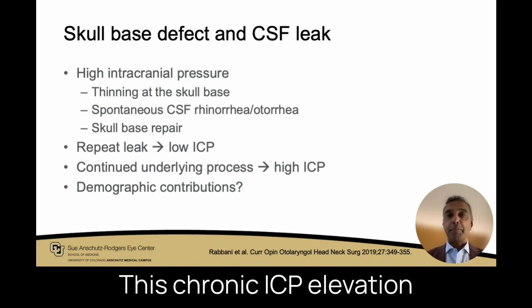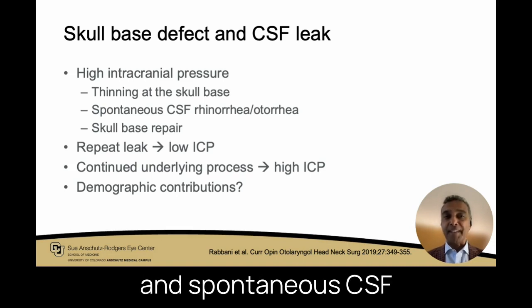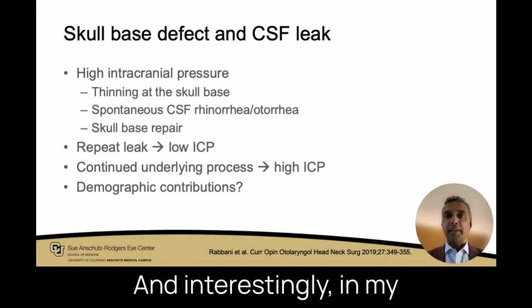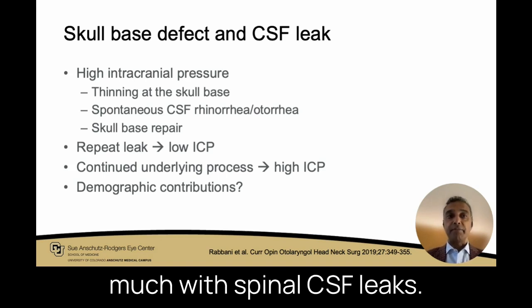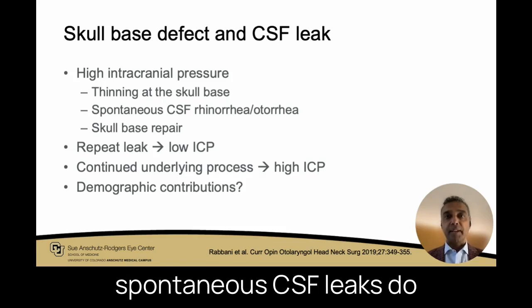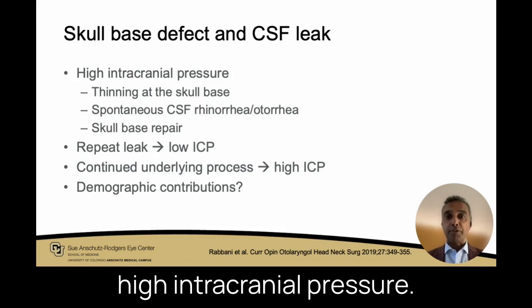This chronic ICP elevation leads to thinning of bone at the skull base and spontaneous CSF rhinorrhea or otorrhea. And interestingly, in my practice, at least, and when we look in the literature, it is not typically associated as much with spinal CSF leaks. In any case, up to half of spontaneous CSF leaks do originate in patients who had high intracranial pressure.